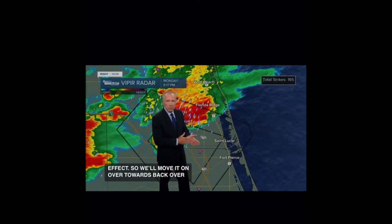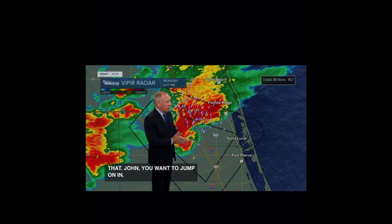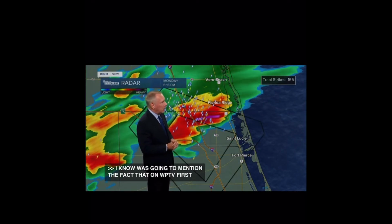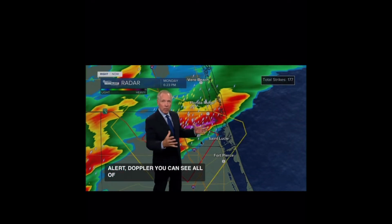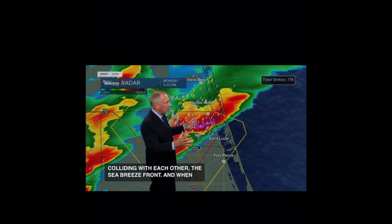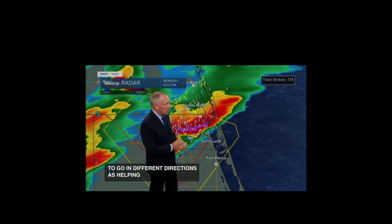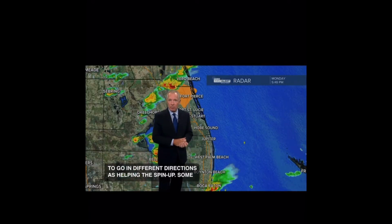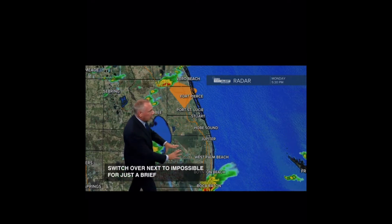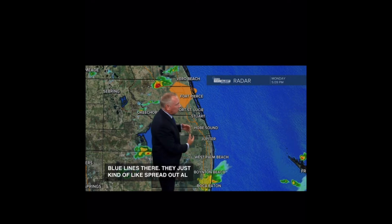John, you want to jump on in? No, I was just going to mention the fact that on our WPTV First Alert Doppler, you can see all of these boundaries just kind of colliding with each other, the sea breeze front, and when these storms all crash into each other, the outflow tends to go in different directions. That's helping to spin up some of these intense storms. If we can switch over to Max 2, is that possible for just a brief moment here? You can see what I'm talking about. Look at these little blue lines there. They just kind of spread out all over the place. We call that sea breeze interaction and thunderstorm boundaries.